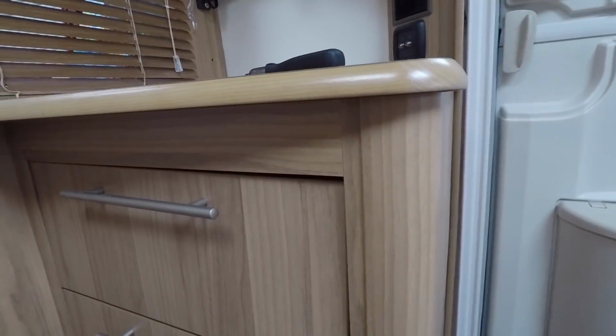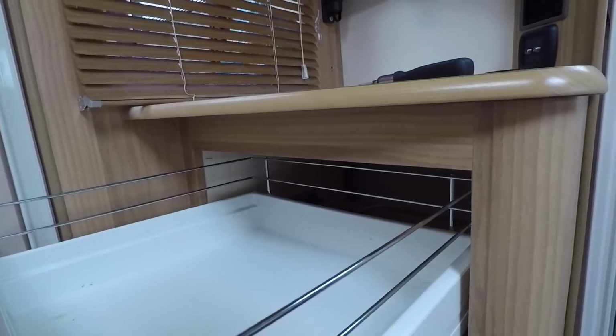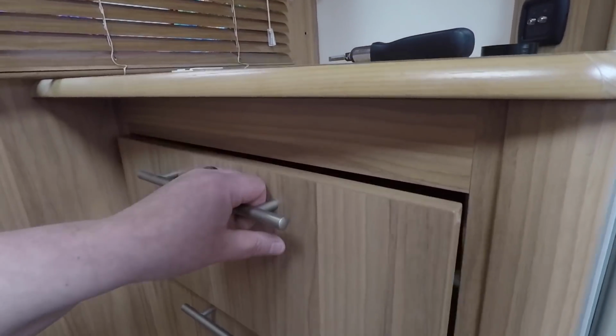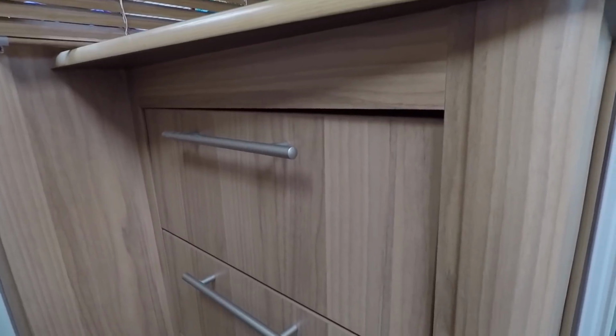So the next job is the drawer pack here, and I noticed that the drawers, I mean they go back, which is really good, but they're actually leaning back, and the panel that you can see to the side here, this piece here, seemed to be loose. So I'm going to take these two drawers out and then straighten those up.